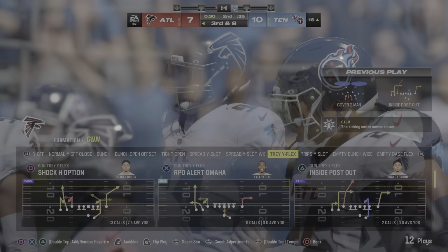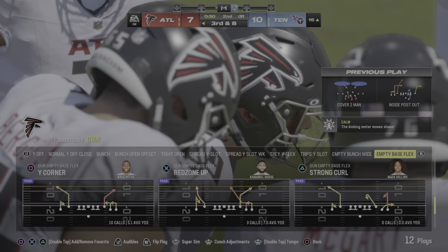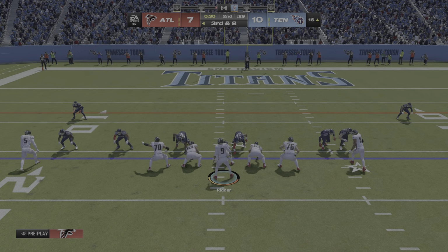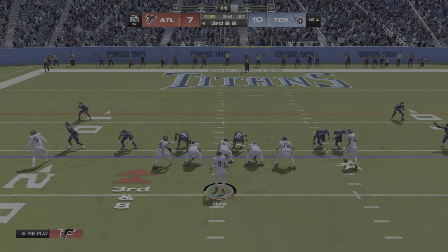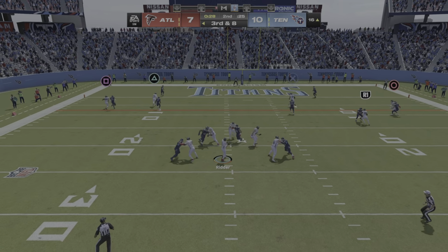I'm really liking what I'm seeing from this defense because their coverage has been playing at a shutdown level so far. Even backed up late, they're forcing incompletions and fighting to keep them out of the end zone as the first half winds down. Ritter throwing on 3rd down.